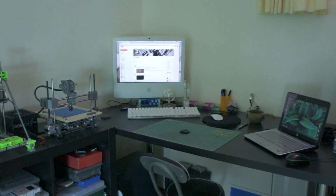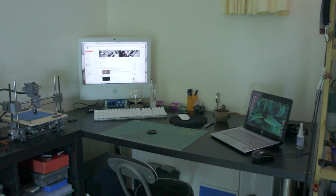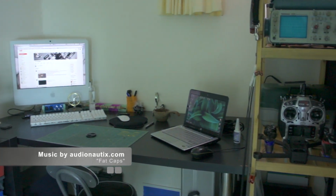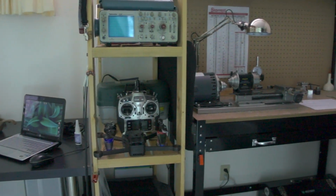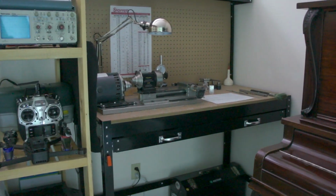So this is my main desk where I do my video and photo editing, and then the laptop on the right is what I use for CAD, since my CAD package doesn't work on OS X. And the center I just leave open for electronics work. I got some electronic test equipment on the top, some RC related stuff on the middle shelf, and a large printer on the bottom. And here in the corner is my little messy area of the office, and it's where I keep my lathe.